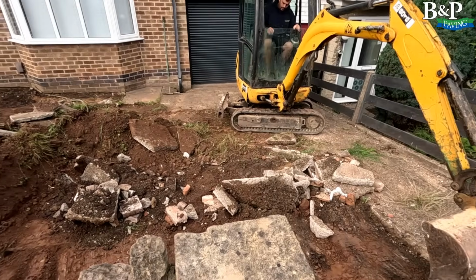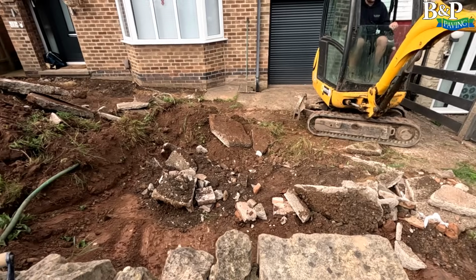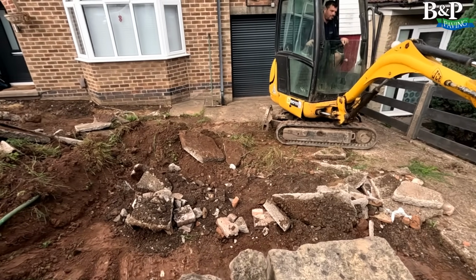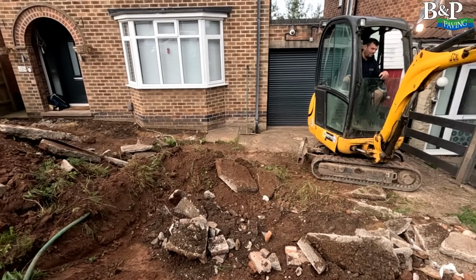So we're making good time on it now. We've got near enough the first load ready. It's only about half 9. Obviously we've got to keep on reducing it, so it'll be 2 loads out. Like I say, we've got a driveway, path, and then down the side. So yeah, it's getting there.